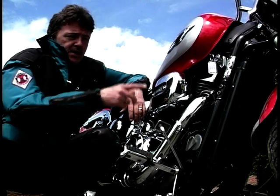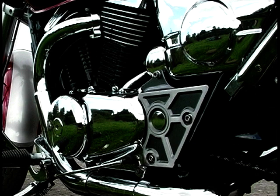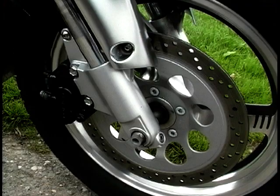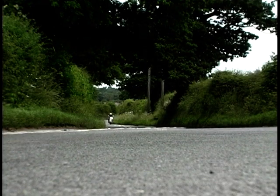It's water cooled, nice neat radiator there, fits nice and snugly between the front down tubes of the frame, double cradle steel frame, 5-speed gearbox, chain drive, basic stuff, single disc on the front, drum brake on the back. Nothing fancy, no fancy gizmos, but it does the job perfectly well.